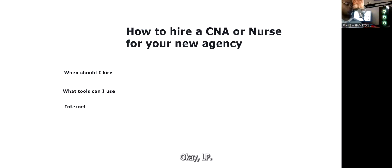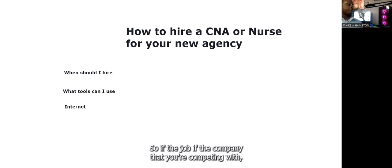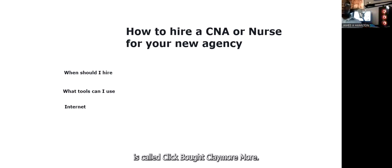Before we get to this process, it's very important that you have already researched in your area what the competitors are paying hourly. One of the hot companies that I'm competing with right now is called Clickboard. It's an agency, and they're paying some of their workers 20-some dollars an hour, 30-some dollars an hour. They say 34, 32. That's what they say, but I know for a fact that probably not. Everybody sometimes tends to exaggerate. So you just want to know about your competitors and what they're spending per hour.